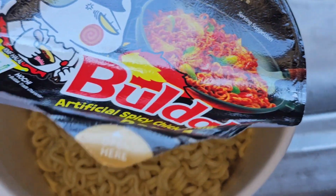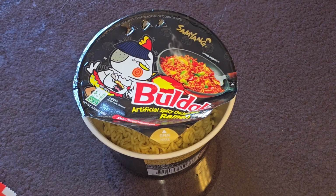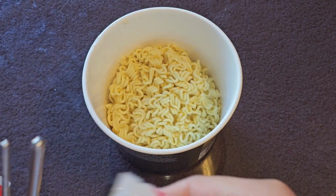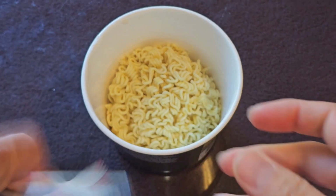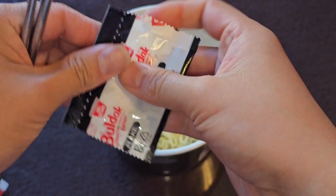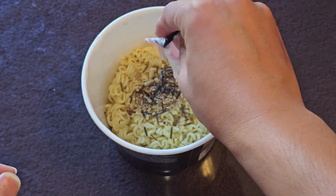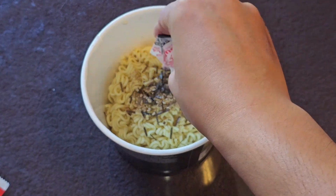All right, let's go move back over and mix it all together. All right, let's open this up. And we will add the things together and stir it. All right, I'm gonna put the flaky stuff in first. I don't think it matters which one you do first, as long as you just stir it up really well. Okay, shouldn't matter.